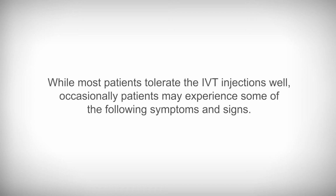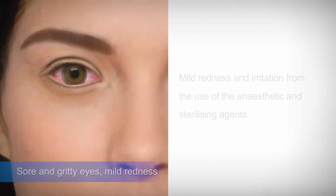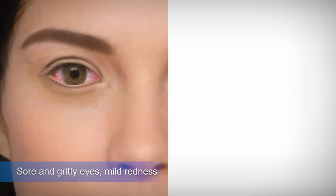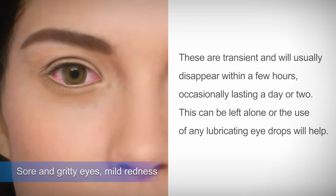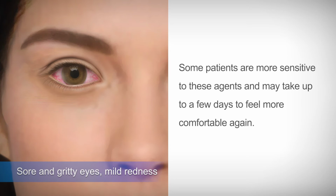While most patients tolerate the intravitreal injections well, occasionally patients may experience some of the following symptoms and signs: sore and gritty eyes and mild eye redness and irritation. Mild redness and irritation from the use of anesthetic and sterilizing agents are common. These are transient and will usually disappear within a few hours, occasionally lasting a day or two. This can be left alone or the use of any lubricating eye drops will help. Some patients are more sensitive to these agents and may take a few days to feel more comfortable again.